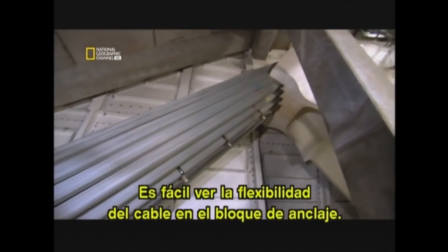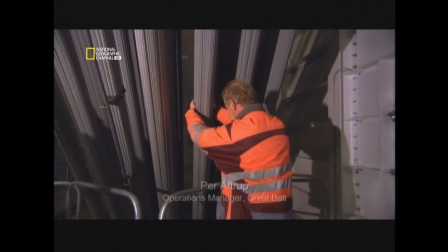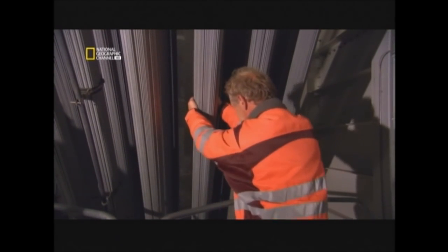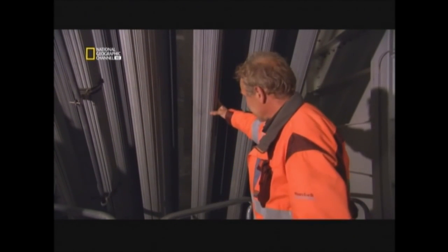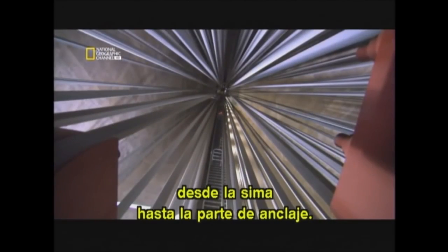It's easy to see the cable's flexibility in the anchor block. It would take a little time, but it will actually start to move. Now it's moving a little, 3 or 4 millimeters, but it's moving all the way from the top and down to the anchor plate.